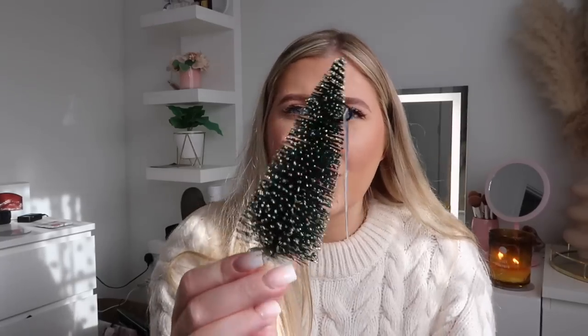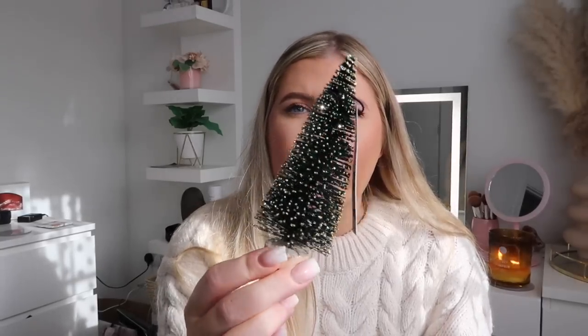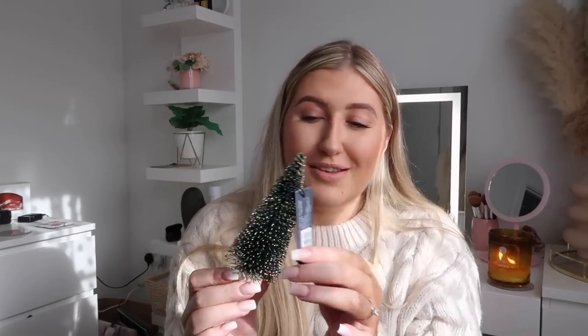I then picked up a little Christmas tree. I love these and I love this colour. I have actually got a couple of these already that I bought last month, but I think they were white with a little bit of gold. But I really loved this green one with gold at the ends. They are so perfect for Christmas displays. I use mine a lot for the coffee table, dining table. I really, really love them. But this one is just stunning.